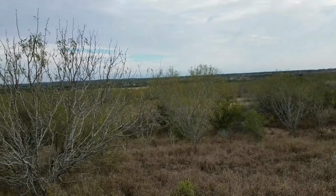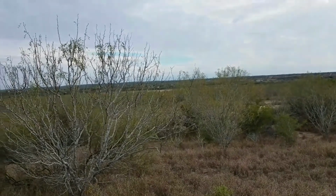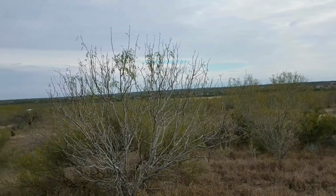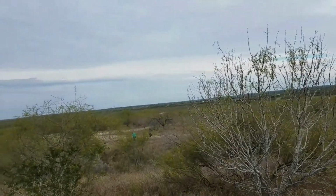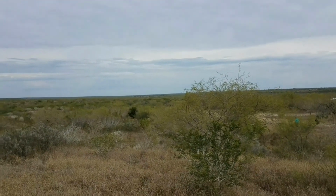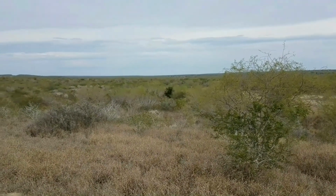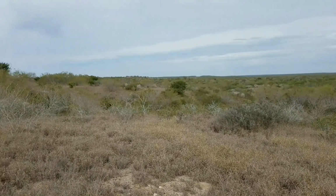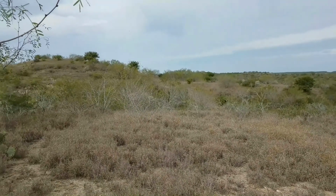So today we're on a ranch in deep South Texas in Starr County, just north of the Rio Grande River. Big country. I'm out here with several friends. Yes, we have permission to be on the ranch. That's always number one. Be sure you're good to go before you start charging into somebody's land.